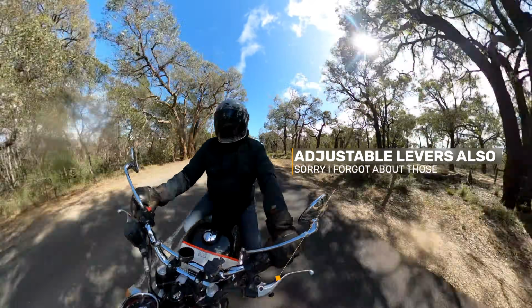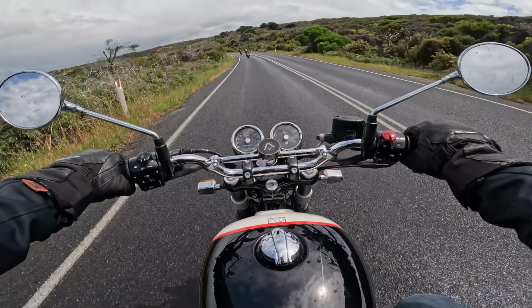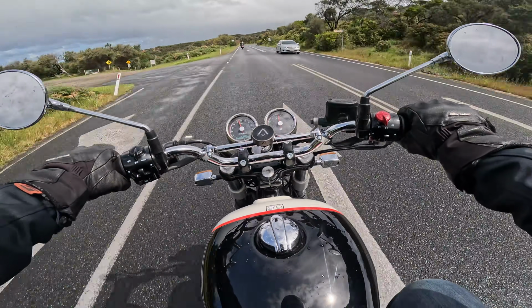So were you surprised that they didn't include the Showa upside down forks from the Super Meteor and the recently announced Himalayan? Yes and no. The reason is, if they were going to include them, I think they would be a lovely upgrade on this bike, but if they did, it would have been a whole new redesign of that top yoke. Yeah, okay. So I can understand why they haven't done that.